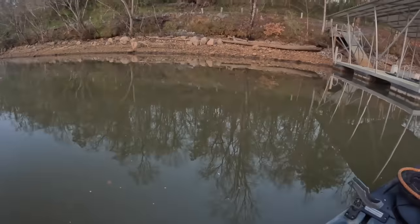Doesn't matter to me what we get. Variety of species, hopefully some bluegill and crappie, though, specifically. And I'm going to put you all in a chest and bring you with me as we fish today.